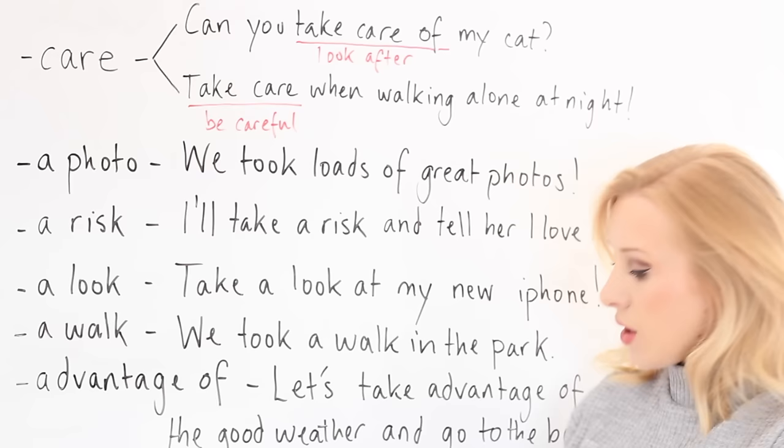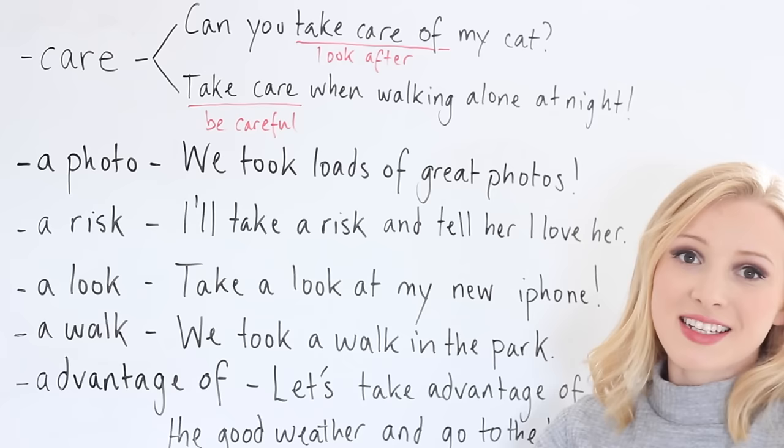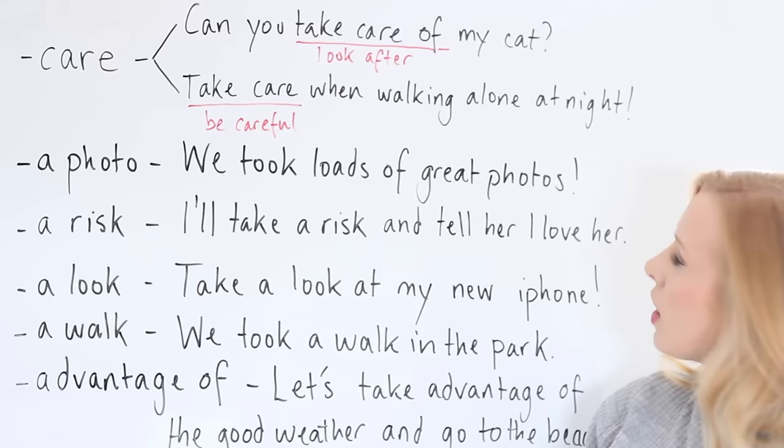Okay, so now we've got some more examples of how we can use take. We can use to take with care, and this has two meanings in this case. We can say, can you take care of my cat? And this means, can you look after my cat? Or, take care when walking alone at night, and this means be careful when walking alone at night.